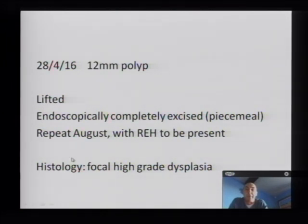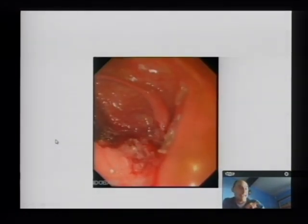Richard, Paul, sorry, we got you on the 12mm polyp. It was lifted, and we asked for you to be present, and the histology showed focal high grade. Then we actually lost communication. Sorry. Next slide. Brilliant. And again, that's a post-polypectomy image that we've got from that particular session.